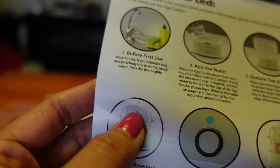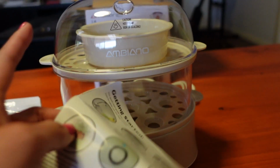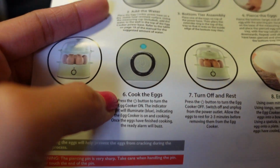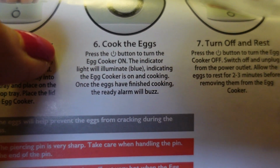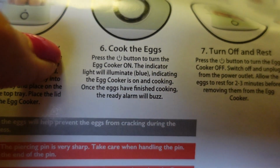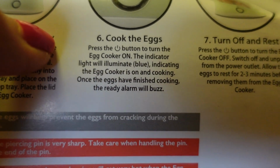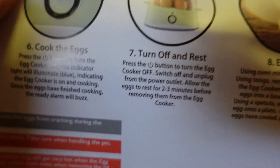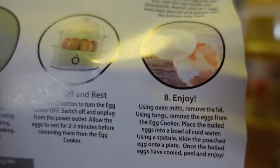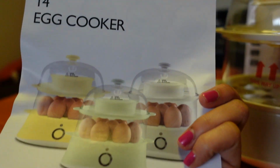Then, if you want to poach, you can also put it on top of this lid. These are non-stick trays. And then you can poach the eggs from there. So, ayan, cook the eggs. Press the button to turn the egg cooker on. The indicator light will illuminate blue, indicating the egg cooker is on and cooking. Once the eggs have finished cooking, the ready alarm will buzz. Yes, it's the same as my egg cooker in the Philippines. Turn off and rest. So, ayan, enjoy na. We have 8 steps here for getting started, guys.